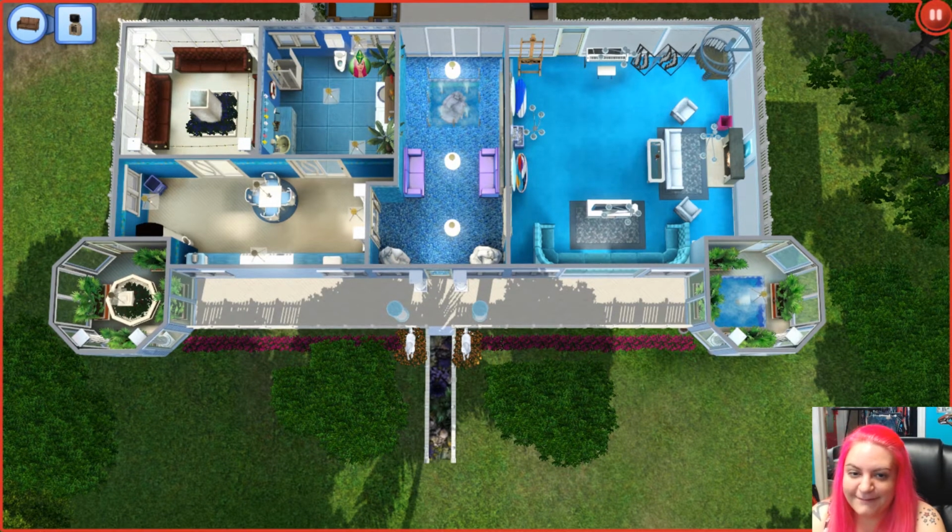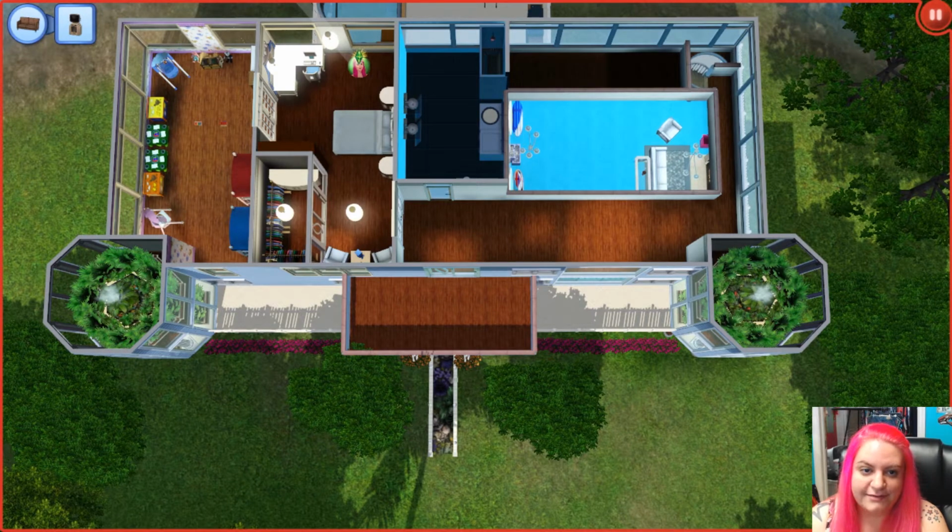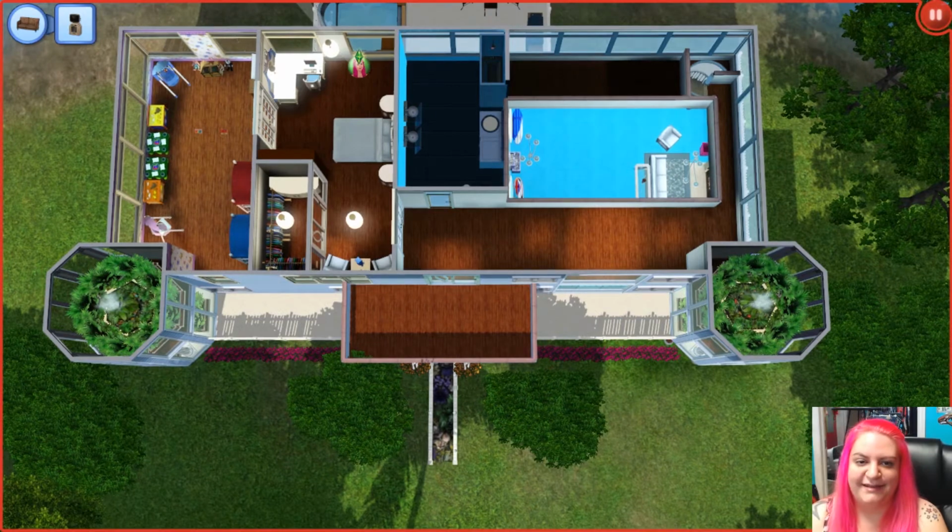But let's go up to the next floor. And here is that upstairs with the master bedroom that leads right into the beautiful nursery. So cute. I really love the loft space and the fact that you can see right into that living room. So now let's finally go check out that backyard I've been dying to see.